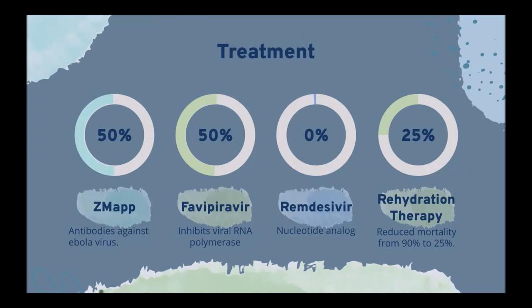But these three vaccines were still not as effective, due to the fact that people were still dying even though they were being treated with them. The mortality rate did drop from 90% to 25%, but like I said, it was not enough. And the death toll did reach about 11,325 people in the continent of Africa.